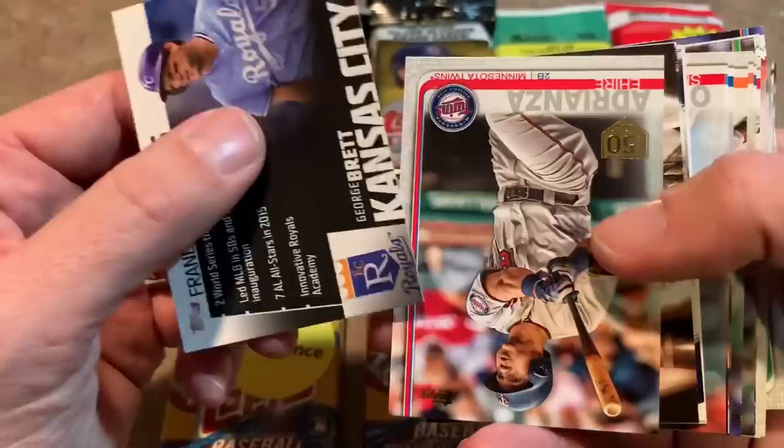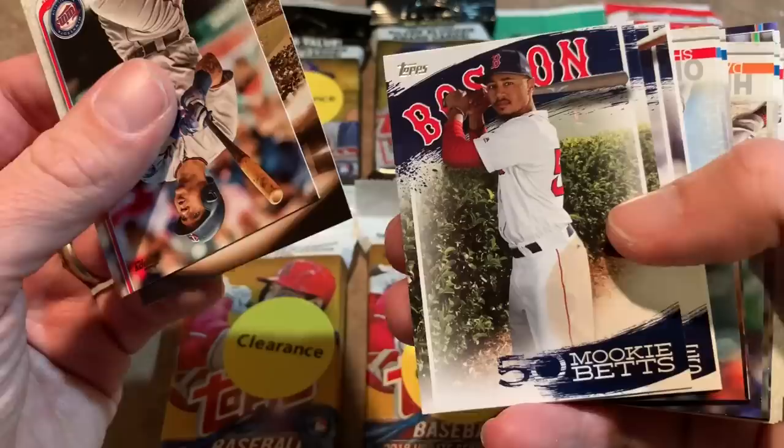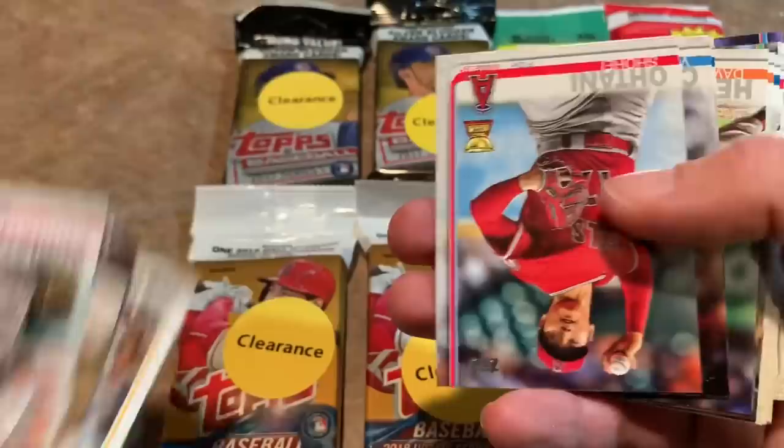And Mookie Betts. Now, on the front of the box, I noticed it did say Mookie Betts commemorative cards in there, so that's kind of cool. Carl Yastrzemski, Shohei Ohtani. Still no big rookie cards in this pack, unfortunately.